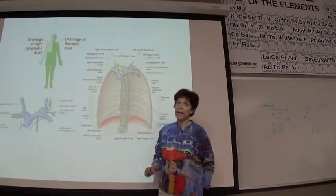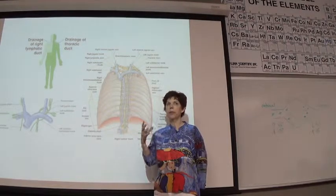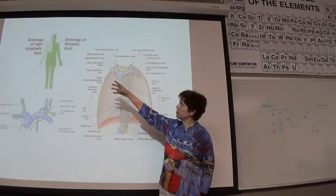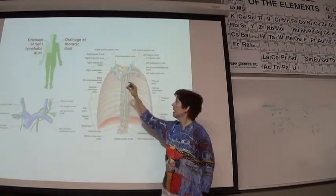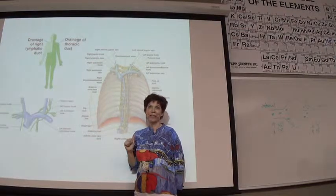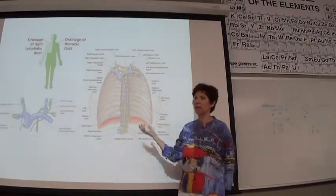Now you'll notice on the right side, and I have no idea where the embryologic reasoning for this comes from, but the right upper extremity, right chest, neck, and side of the head empties into about a 3/4 inch right lymphatic duct. So it's a total asymmetry. The same location, but on the right side.